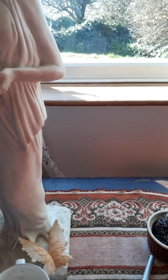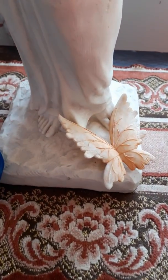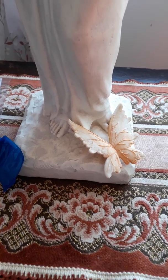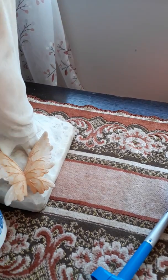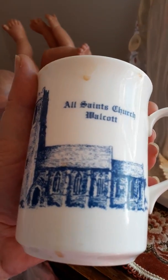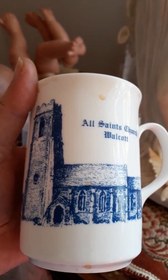That's my other favourite thing. It's supposed to be in the garden. And that isn't a butterfly, that's the wings that my brother-in-law broke off the fairy. But the best favourite thing in the world, which I'm going to have now, this is where my mum is buried. And every time I have a cup of tea, I think of her because she loved her tea.